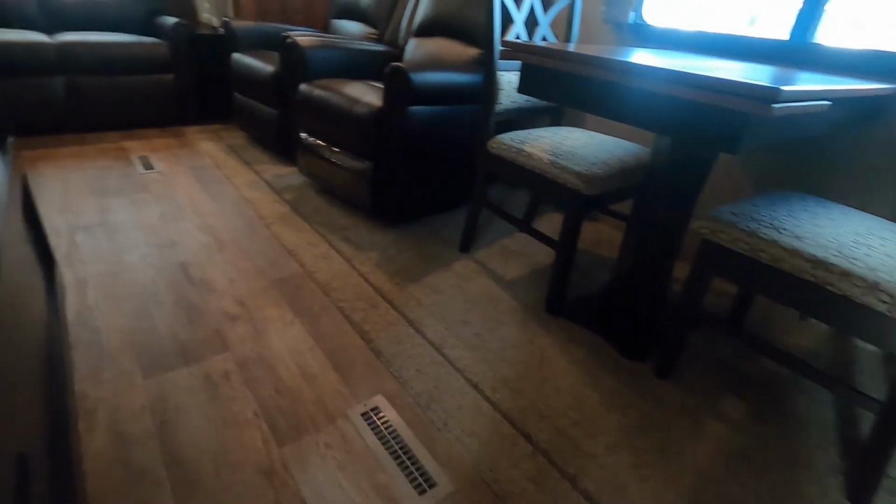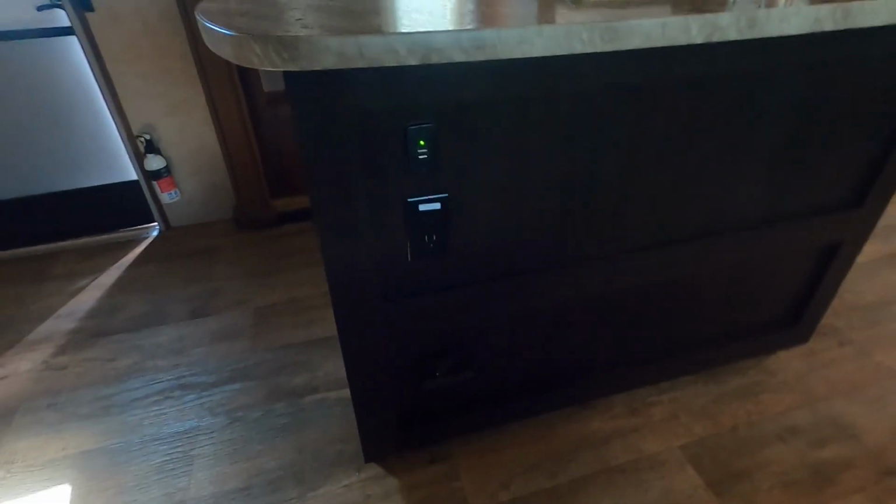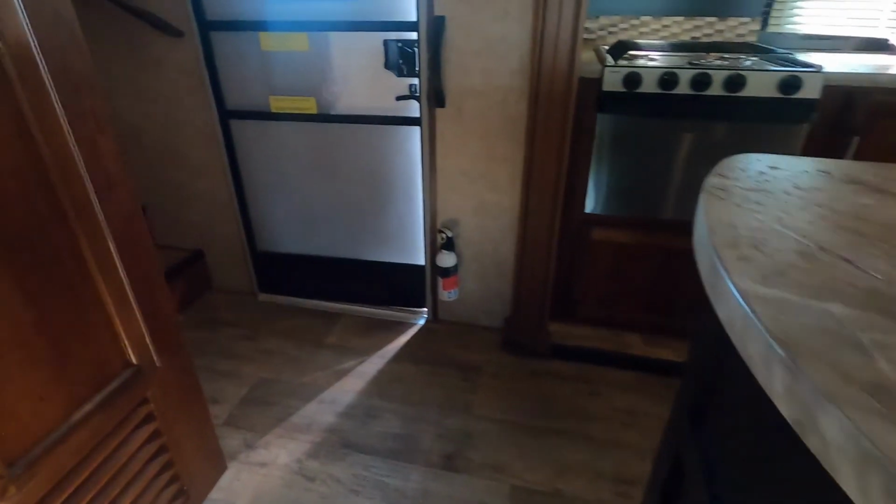On the side of your island over here, USB and 110s, and below that is your 12-volt carbon monoxide propane detector. The reason I mentioned this 12-volt, it's always running off your battery. So if you're going to be gone for the day, use your battery disconnect. If you're out boondocking, have nothing plugged in to charge your battery, use your battery disconnect to keep that from running your battery down while you're gone.